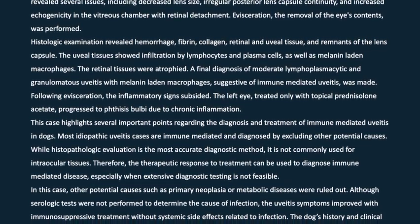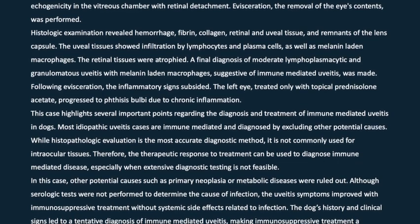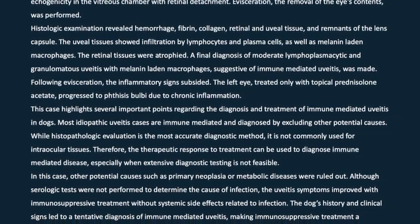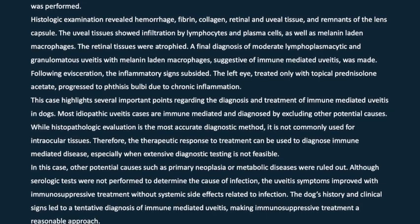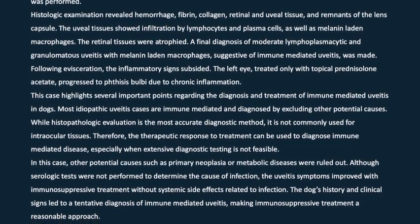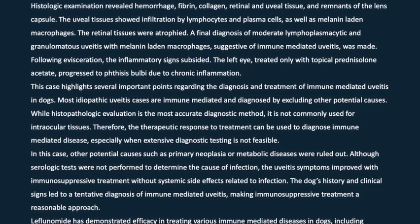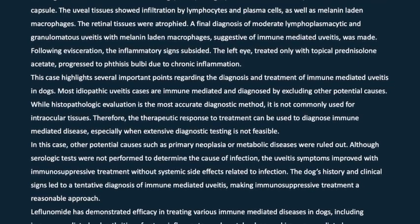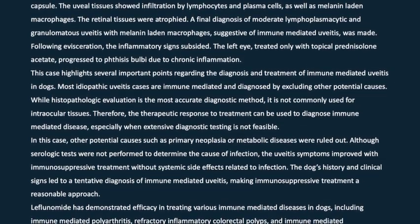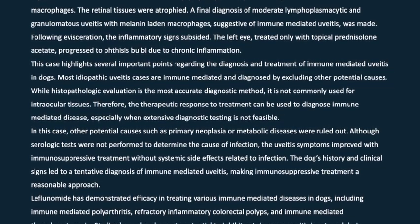Most idiopathic uveitis cases are immune-mediated and diagnosed by excluding other potential causes. While histopathologic evaluation is the most accurate diagnostic method, it is not commonly used for intraocular tissues. Therefore, the therapeutic response to treatment can be used to diagnose immune-mediated disease, especially when extensive diagnostic testing is not feasible. In this case, other potential causes such as primary neoplasia or metabolic diseases were ruled out.